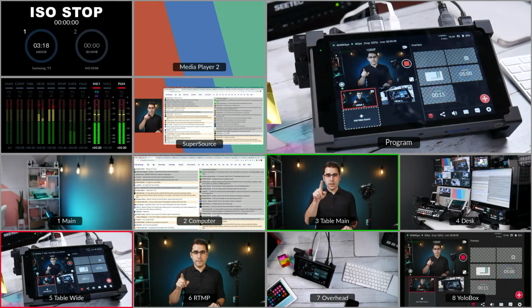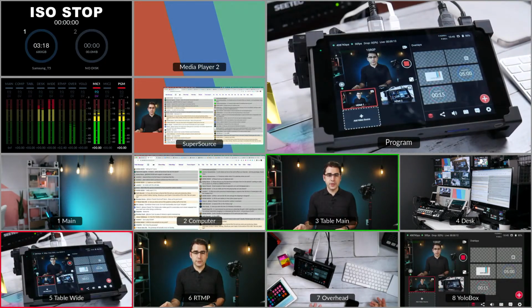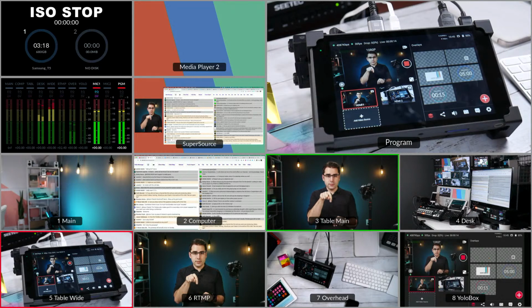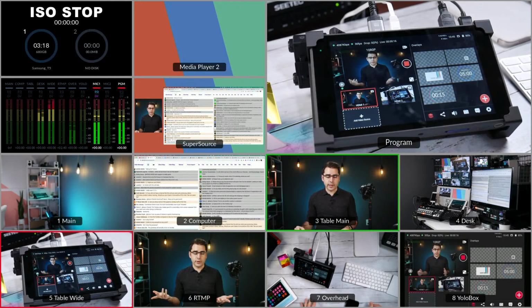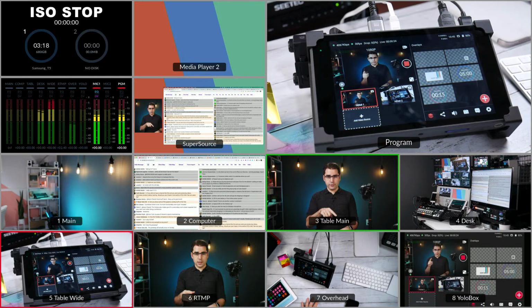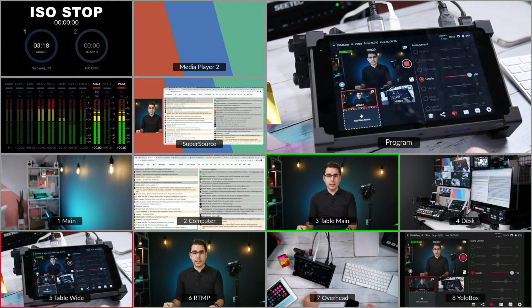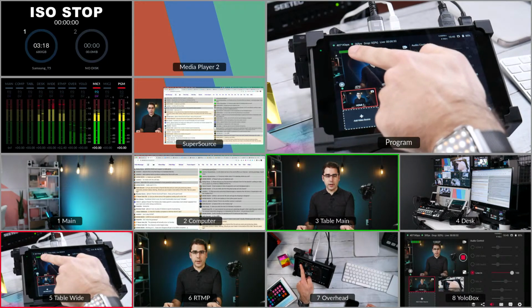So, table main camera, that's this main camera I'm talking to you from. 6 RTMP. Well, I'm pointing at both when I do that, and that's not helpful. Camera 6 is the RTMP feed from the YoloBox. So I need to give you some audio. Let's go set my line in, and now we're getting audio up there.